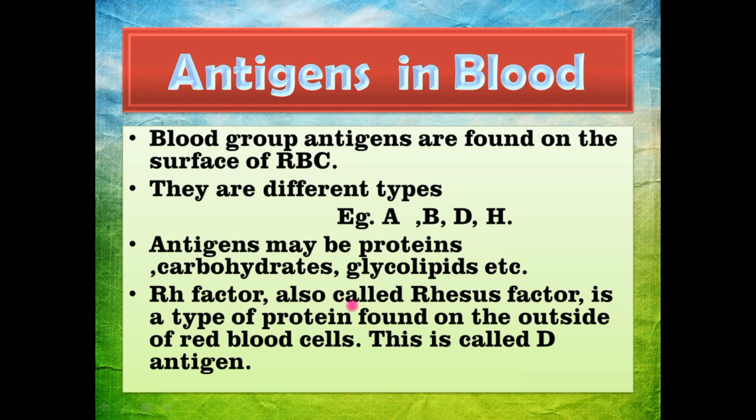Rh factor is also called rhesus factor. It is a type of protein found on the outside of RBC. This is called D antigen. So what do you mean by antigen? Antigens are seen on the surface of RBC. They may be either protein, carbohydrate, glycolipids, etc. The antigen D is also known as Rh factor or rhesus factor, which determines whether the blood group is positive or negative.